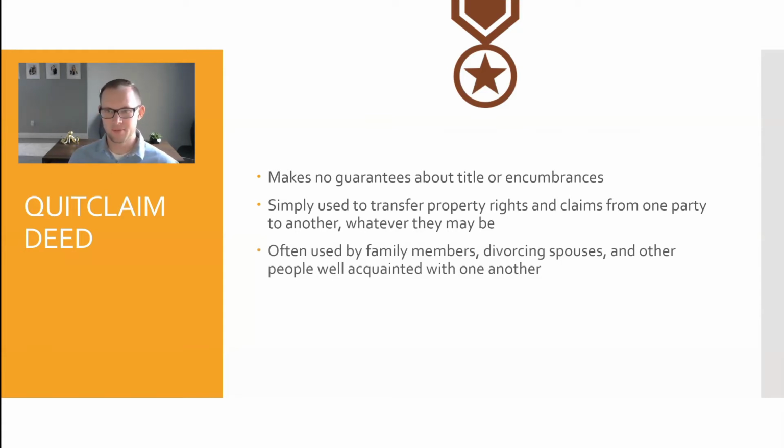So if someone's trying to quitclaim a property over to you and it's in a business format or not someone you trust, probably I would put up some red flags. Or if they have disclosed to you why they're giving you a quitclaim deed, then you'll probably know why. It could be that they got it at a tax auction and they can't guarantee anything, or there's lots of reasons why you might do a quitclaim deed. But if you're doing a normal real estate transaction and this is how someone's trying to transfer it to you, that might put up a red flag just to ask more questions.